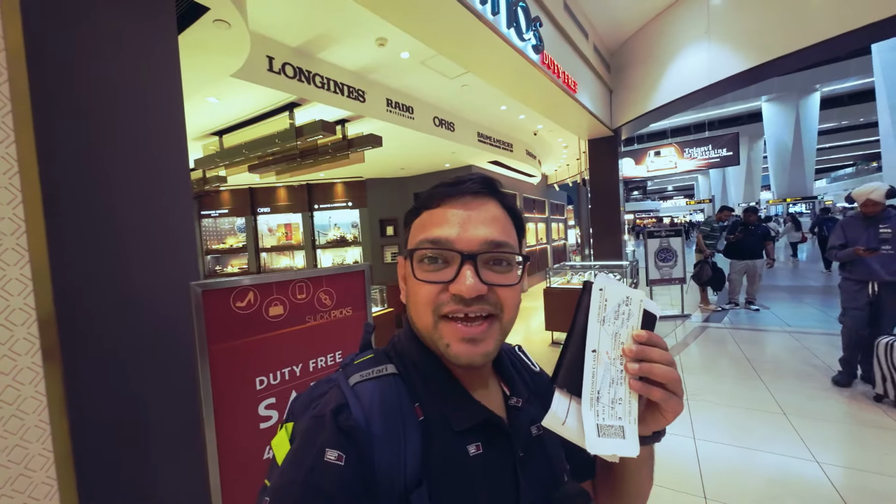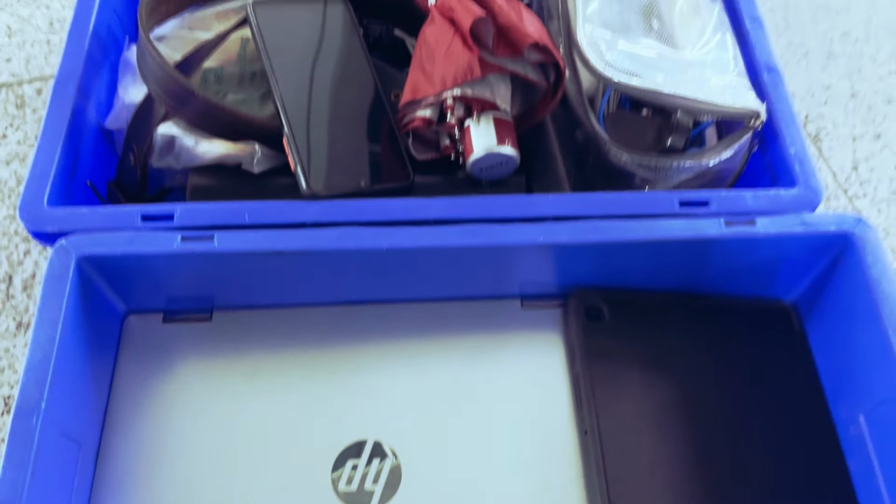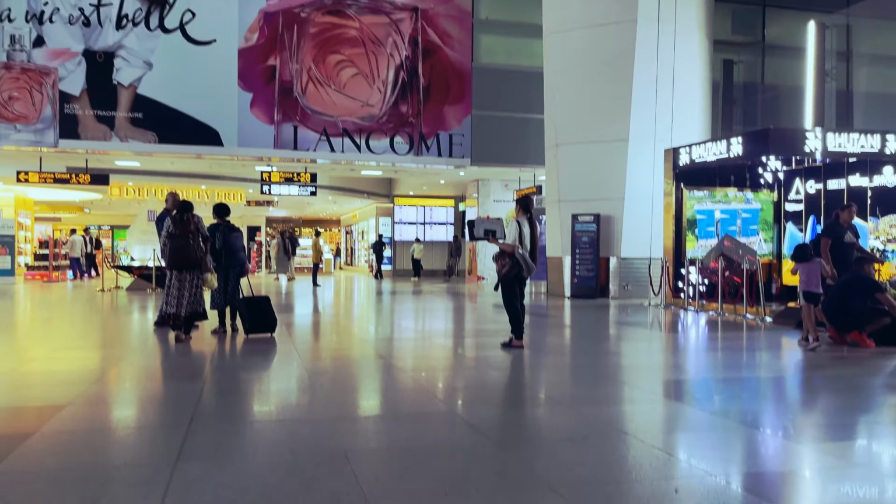We've checked into our flight. Here's the boarding pass for Singapore Airlines right to Singapore. We cleared the security and the customs, which was pretty smooth compared to our earlier experiences. So things have definitely improved over time, or it could be that we are at the right time.